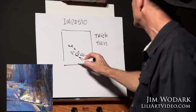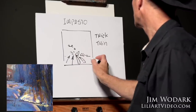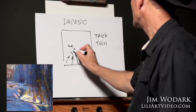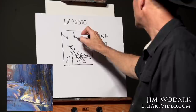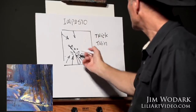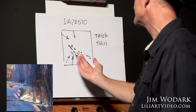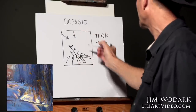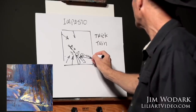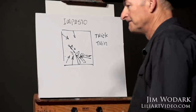Another way to do it is use the brush strokes in the direction that you want your eye to go. So as you paint, you could move your brush with thick paint and that brush stroke will stay there and your eye tends to travel down the stroke towards where you want it to go. Ken Oster was really good at using those things.